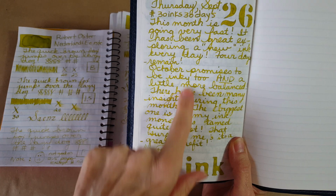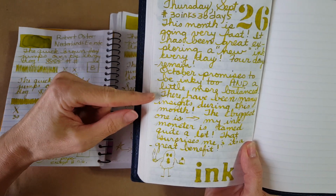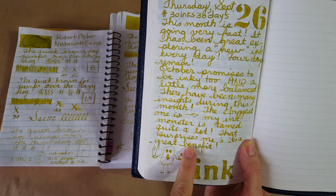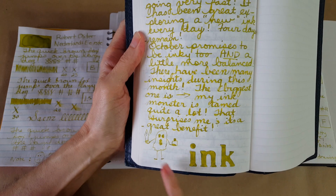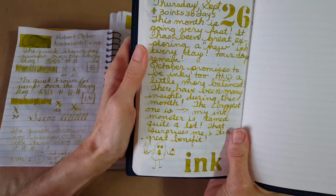Oh, wow. When it changed, I didn't really notice the change, but isn't that something? I drew my line at the wrong place, I think. I can see that the stub begins here. Wow, confusing. I'm confusing myself even. And then I meant to come down here and write with the fine nib. Instead, I ended up drawing a little ink monster, my little ink monster.